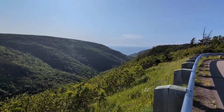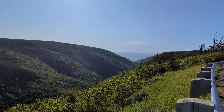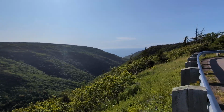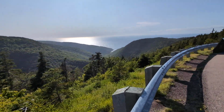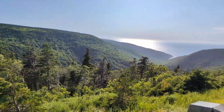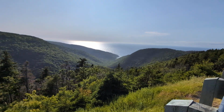So this is on the west coast of Cape Breton Island, moving my way towards the town of Pleasant Bay, and on the Cabot Trail. A little bit further along here now, these valleys all kind of look similar, but this is a different one, and it is beautiful up there.